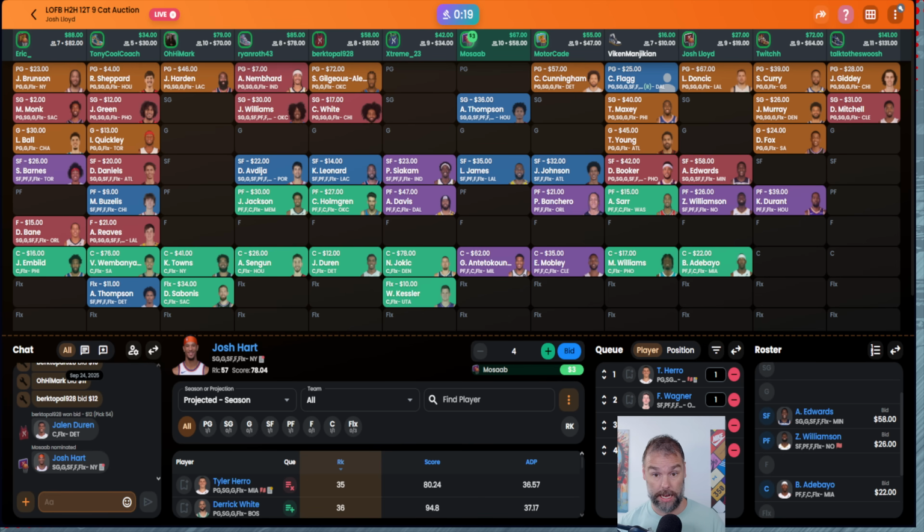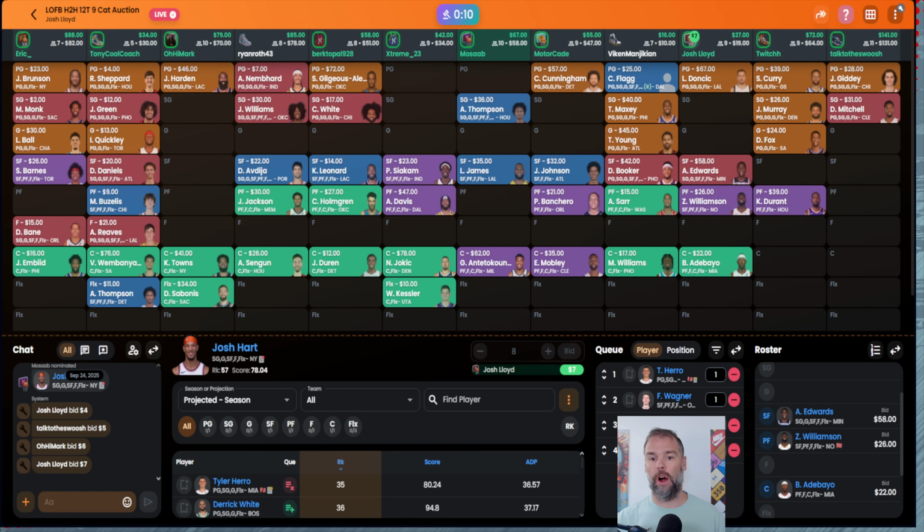What numbers are we looking at here? Wow, $18 on Yahoo. No, thank you. $10 max here for me. I'll throw 4 on him. I wonder, there is a possibility that the pendulum on Hart swings too far in the wrong direction. Now, obviously, I'm driving a lot of the hate on Josh Hart in terms of how overrated he is on some sites, but there is a chance that it swings too far.